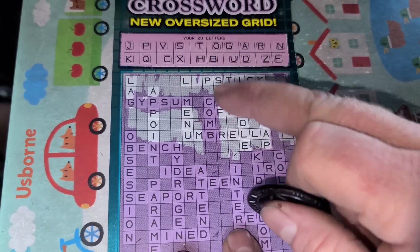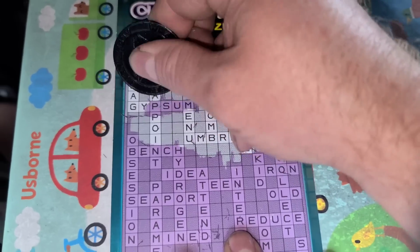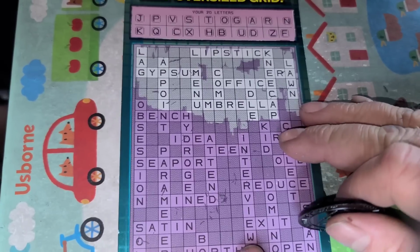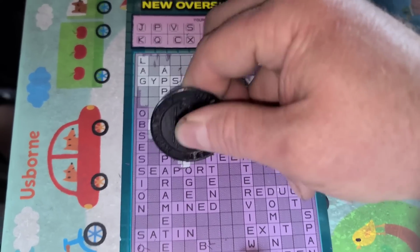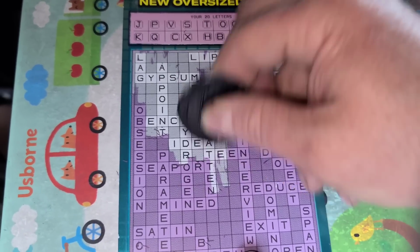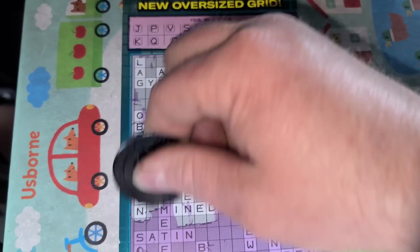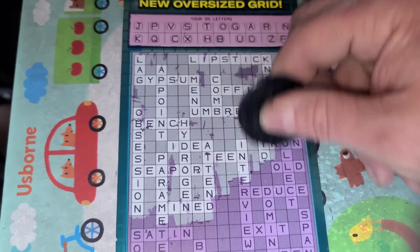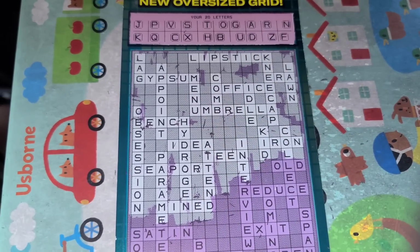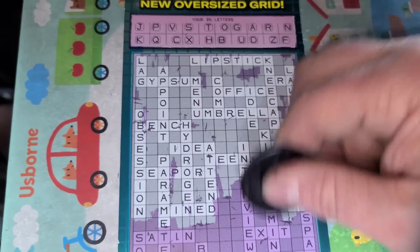C, O, B, no M, so no gypsum, no lie or M, no E in bench. Or hydrogen, or idea, or teen, or attend, or seaport, mind, obsession, parameter, interview, no I in kid, or iron, E in collect, old, no L, no E in reduce, I in domino, okay.